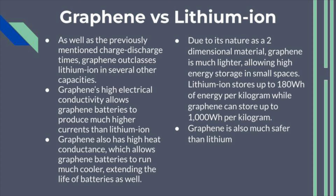Also, because graphene is thin and able to conduct heat very well, it allows it to dissipate heat that is generated from battery operation, which allows it to be much safer than lithium and allows it to extend the life of the battery. And due to its two-dimensional nature, seeing as it's atomically thin, graphene allows a much higher storage space in terms of energy density. Lithium ion stores up to 180 watt-hours of energy per kilogram, while graphene can store 1,000 watt-hours per kilogram.